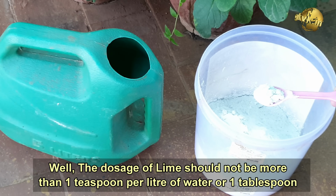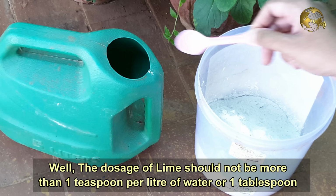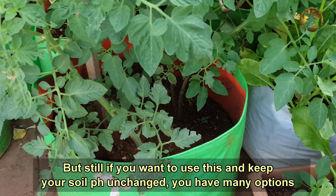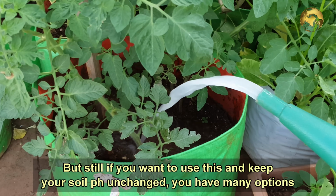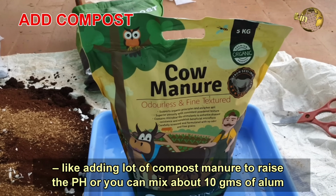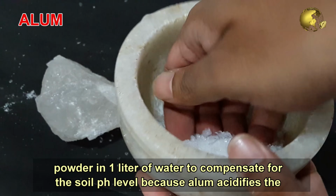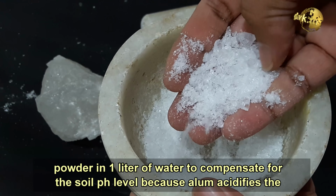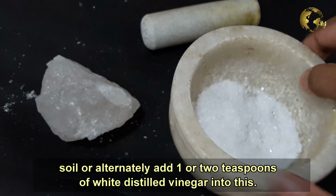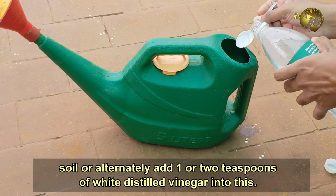Well, the dosage of lime should not be more than 1 teaspoon per liter of water or 1 tablespoon per gallon of water, once in a while, like once in 3 months. But still, if you want to use this and keep your soil pH unchanged, you may have other options like adding a lot of compost or manure to raise the pH, or you can also mix about 10 grams of alum powder in 1 liter of water to compensate this rise in soil pH level, because alum acidifies the soil. Or even alternately, you can also add 1 or 2 teaspoons of white distilled vinegar into this mix.